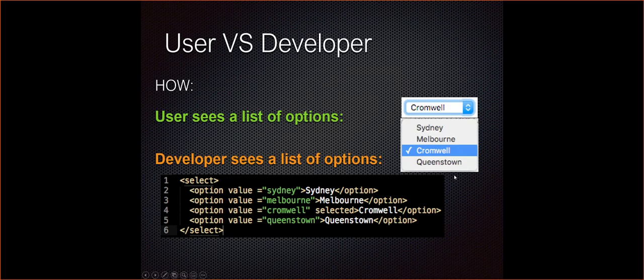However, a developer sees the code. They see a select box, they see options under the select, and that these are how they're created, right? They see what their values might look like in order to pass the value back on to another system. They see the actual code that creates the select box.